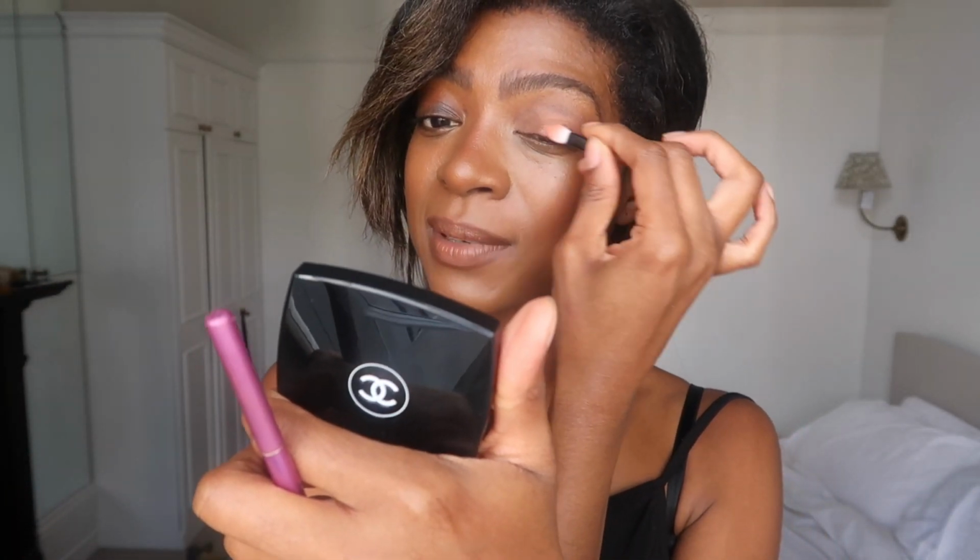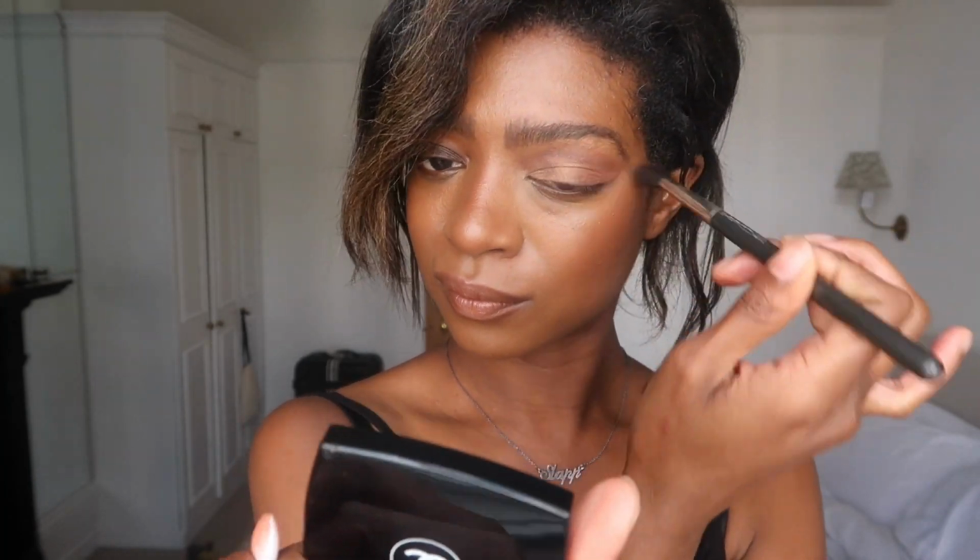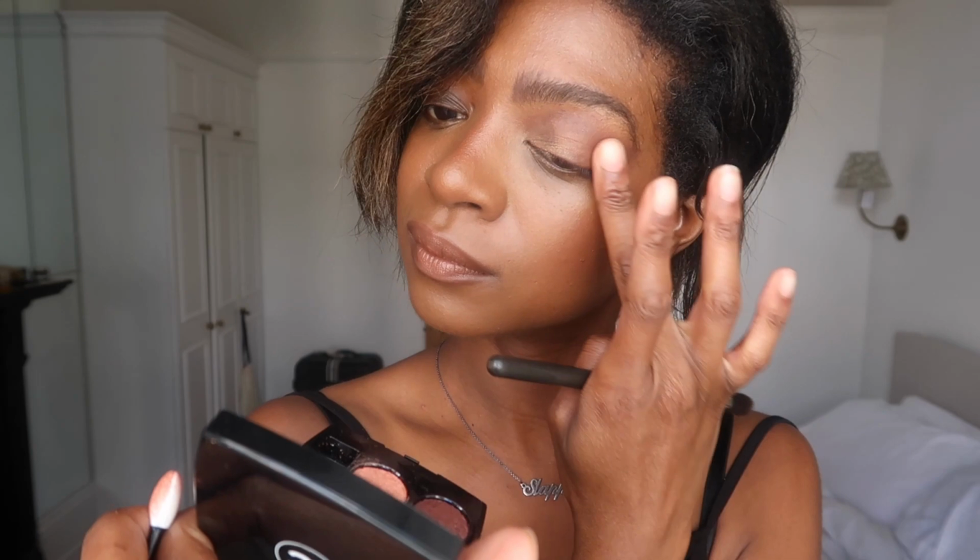It doesn't feel very smooth when you're using either a brush or their little sponge applicators, although I would say these make it a bit more pigmented, but it doesn't feel very seamless as an application. On this side I'm going to start with the brown. It doesn't seem to pick up as well with a brush as it does with the fingers.